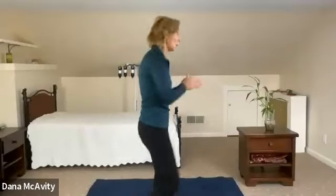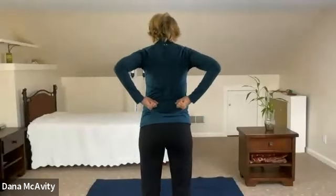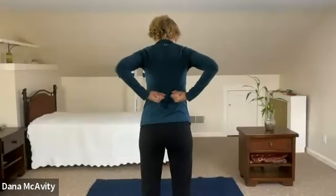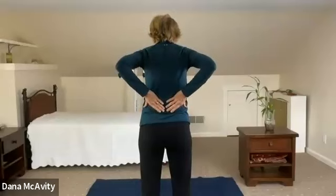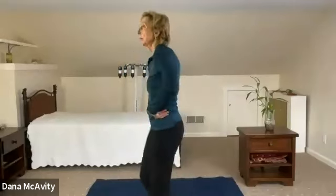So start to inhale deep into the low back through the nose. Perineum tuck if you like, and then hold the breath and circle the hands towards the kidneys, holding your breath. Hands over the kidneys, exhale. And relax your hands, relax your breathing. Okay, it's a great one to do every day in the winter.